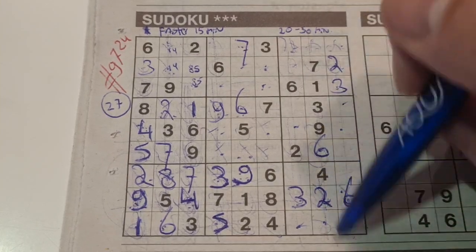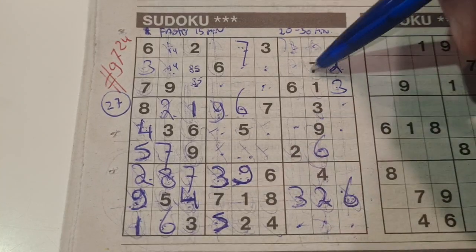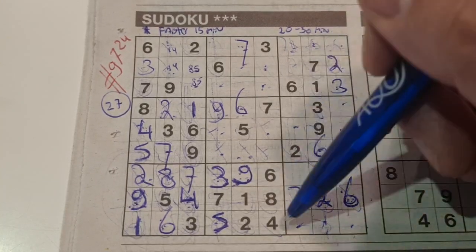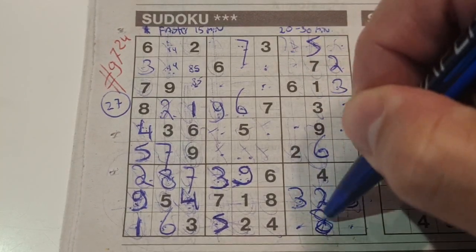2 missing numbers in this column. 4 numbers, the 1, 2, 3, 4, 5 is missing. The 6, 7, and 8 is missing. 5 and 8, 5 and 8. We have a 5 in the last row, no 5 there. 5 should be here, and 8 goes there.